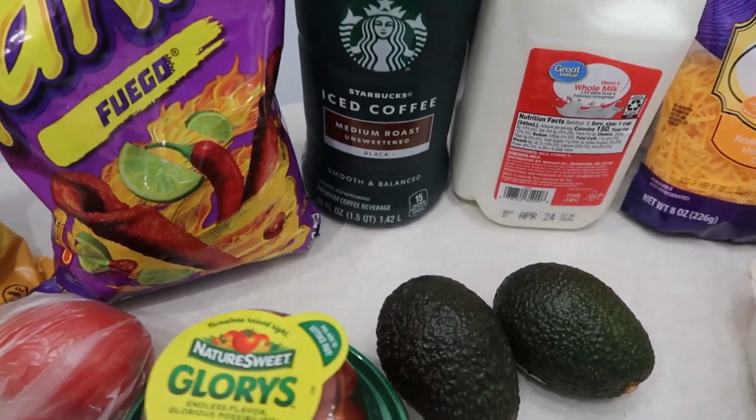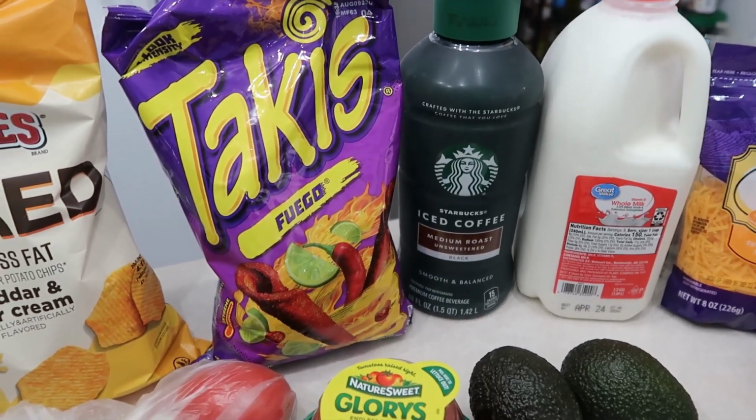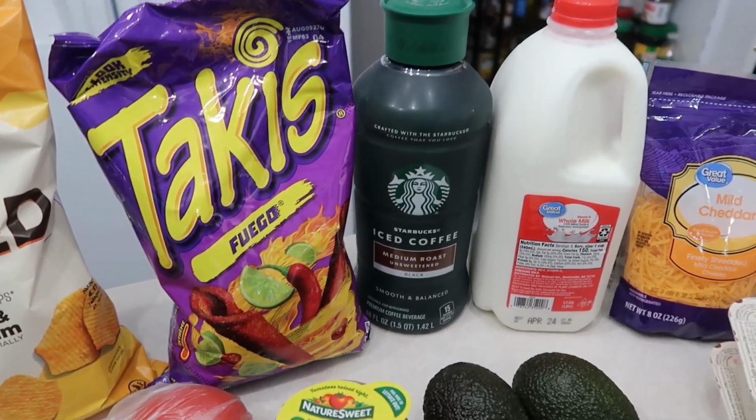I love this unsweetened medium roast Starbucks iced coffee. Courtney loves it too. And when my niece Peyton comes over, she likes it. So I needed some more of that.